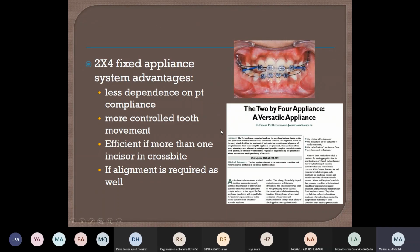Usually if we have less dependence on the patient's compliance necessary, the patient compliance should not be a factor, then we can use this appliance. It will give me more controlled tooth movement, and it's efficient if I have more than a single tooth in crossbite, and it can give me, in addition to anterior crossbite correction, alignment of the teeth.